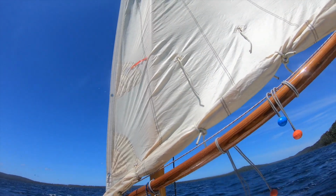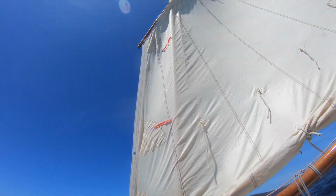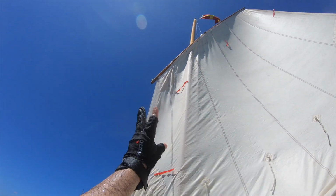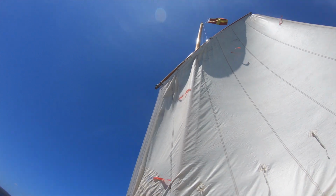We've got tons of downhaul on. This is a sort of 6-part per Michael Storer, and that's what happens to the front of the sail in a balanced lug when you've got enough downhaul on this tack.